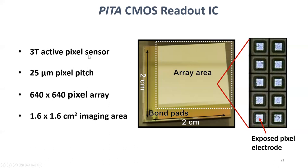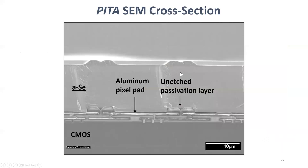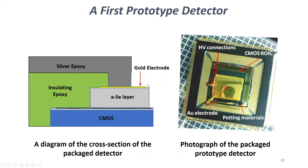It was a 3T active pixel sensor with 25 micron pixels, a 640 by 640 pixel array with a 1.6 by 1.6 centimeter square imaging area. And we deposited the selenium on top of it. This was work done with Dalsa Semiconductor, also a company based in Waterloo. They helped with the electronic design, and we did all the selenium integration. So here's a cross-section, an SEM of that same wafer. You can see the CMOS substrate along with its top contacts. You can see the unetched passivation layers and the aluminum pixel pad, and then, of course, the selenium that goes on top.